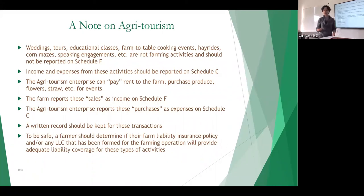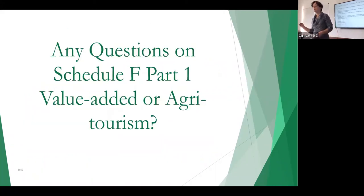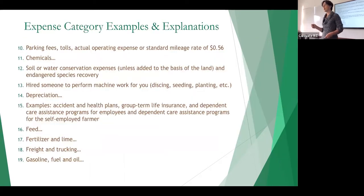The car and truck expenses, this is your mileage rate. For 2021, it's going to be 56 cents a mile. Parking fees, tolls. If you choose not to use the standard mileage rate, you can use actual operating expenses, but that's usually only done if you have a designated vehicle that is owned by the farming operation and only used for it. And even then, most of the time, it's better value to go with the 56 cents a mile.